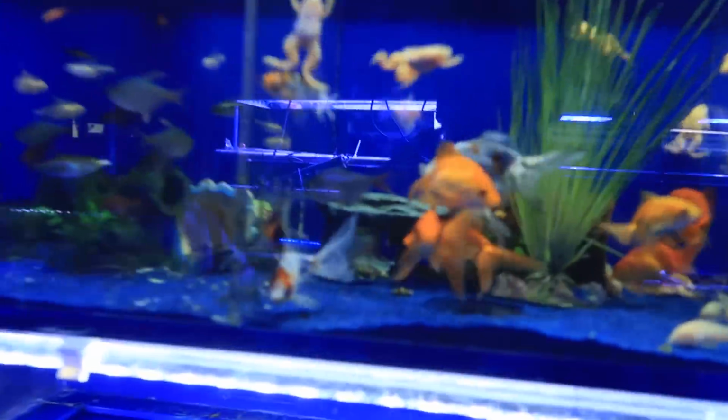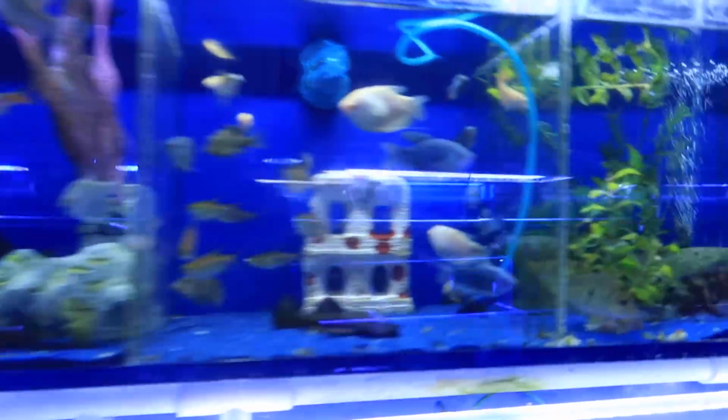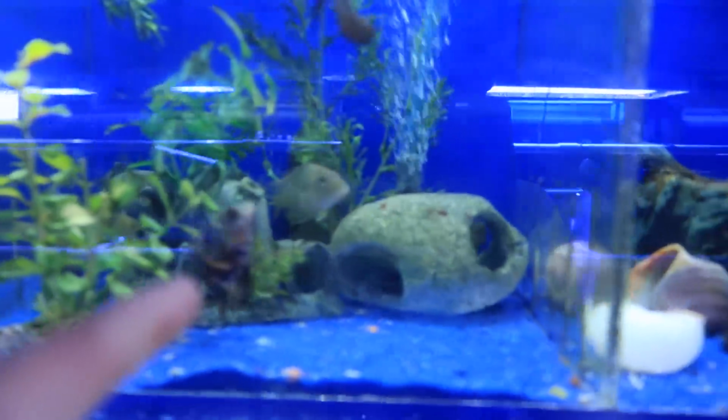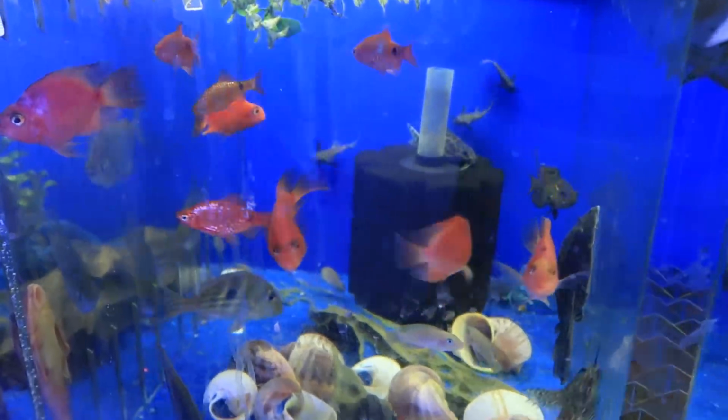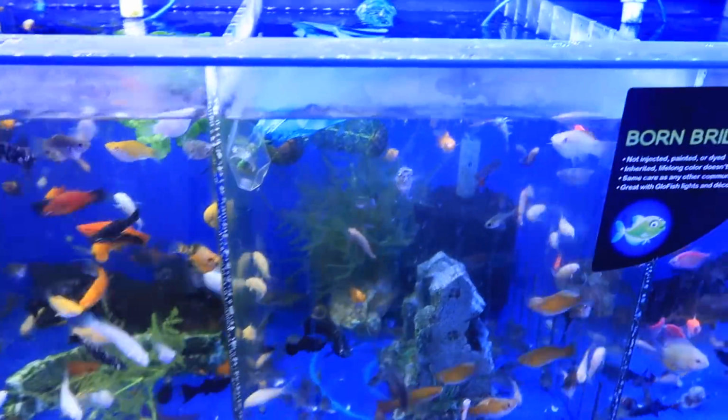Look at all these fish. These are all freshwater. Bunch of goldfish. I just saw red tails earlier. Red tails. Some Oscars right here. Reddies. We got red tails. Ton of African cichlids, we got bigger Oscars, blood parrots right there, bunch of catfish back there, glowfish, mollies, like a million mollies.